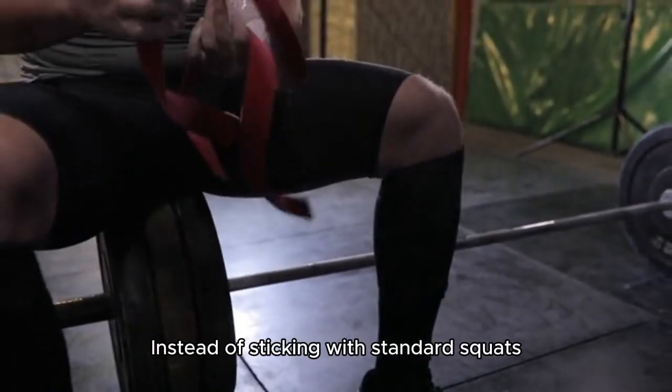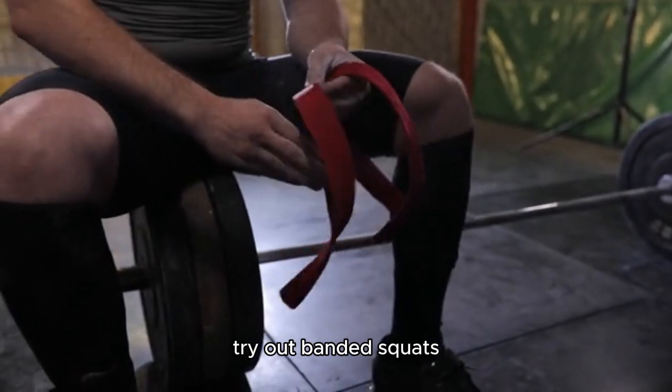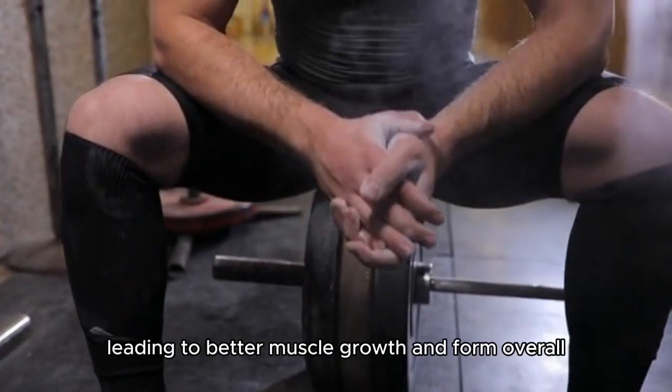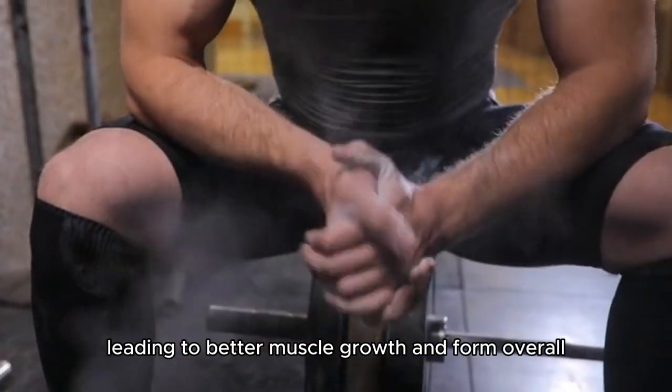First up, we have the squat. Instead of sticking with standard squats, try out banded squats. This variation targets your glutes and core more effectively, leading to better muscle growth and form overall.